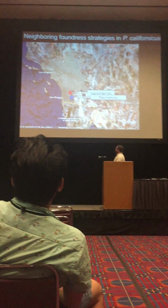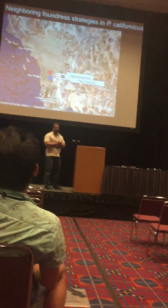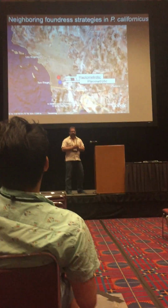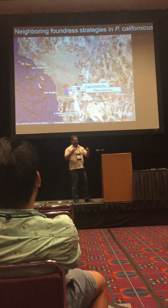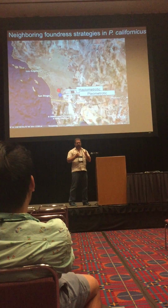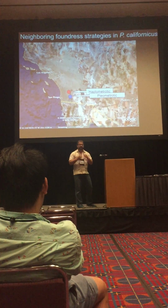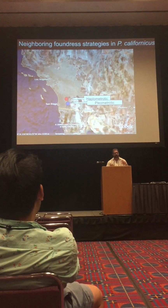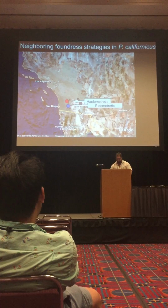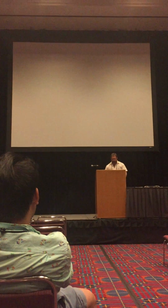And so we found, as previous researchers have found, that there is this variation in colony founding strategy in a very close geographical area. So in Pine Valley, California, in San Diego County, there are two populations that are close to each other. One population is predominantly haplometrotic, which means the queens go it alone, and the other population is predominantly pleometrotic, which means the queens tend to cooperate. So that's a pretty interesting behavioral polymorphism that researchers at Arizona State University have been pursuing for many years.